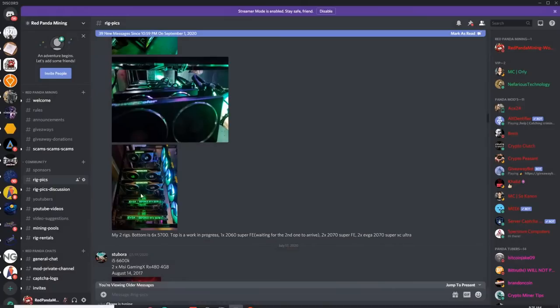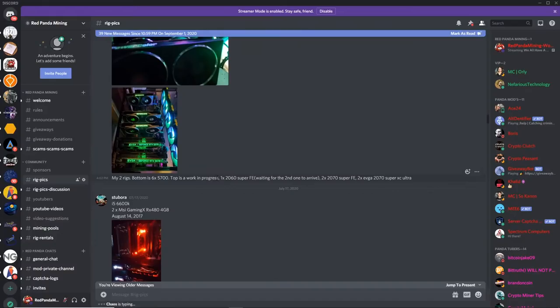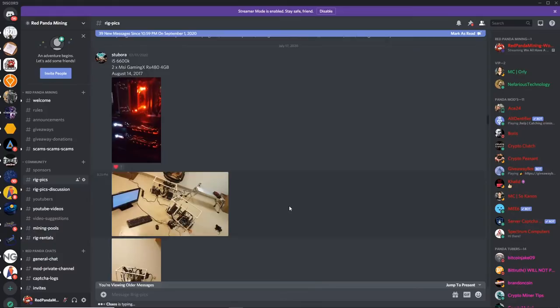MR2JZ, hey, thank you so much for the pics. Bottom is 650-700s and the top is a work in progress. 2060 Super, 2070, and 2070 Supers. Nice. Awesome stuff. All right, 5 more minutes, guys.